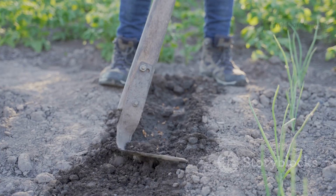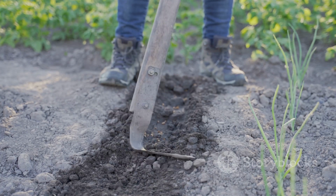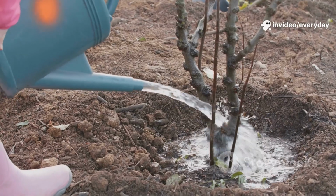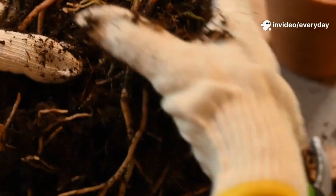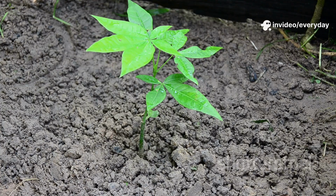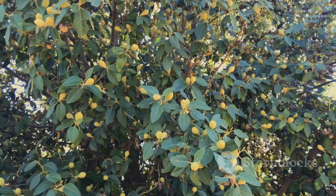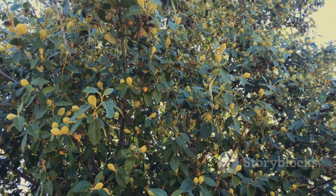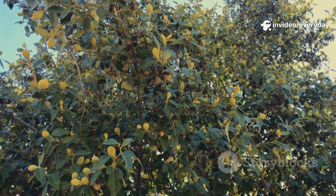Dig a hole 3 times as wide and twice as deep as the root ball. Mix topsoil with compost and sand for nutrients and drainage. Pre-water the hole to hydrate the soil and help roots settle. Good preparation prevents root rot and sets your tree up for long-term health. This groundwork pays off with a stronger, more productive tree. Invest time here for years of rewards.